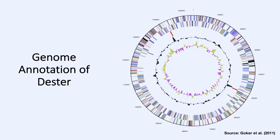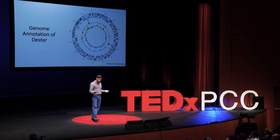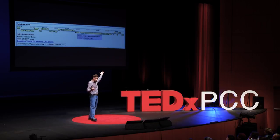Here's an overview of the genome of Dester. The entire genome shown as a circle, and all these different colored bands are the different genes. There's about 1,500 of them in Dester. If we zoom into one portion, you can see the precise locations of these genes have been identified, and they've also been assigned names and functions. The problem is, these automated gene calls are wrong or incomplete about 10% of the time. For example, you can see here one gene that was merely labeled as hypothetical.